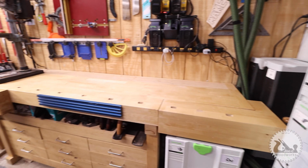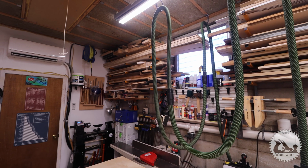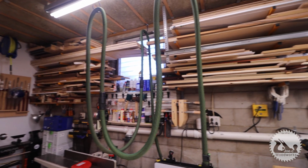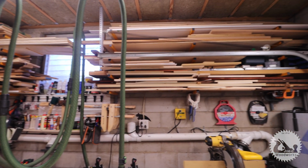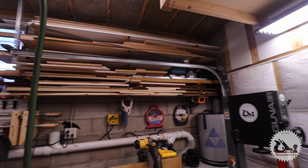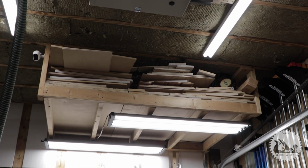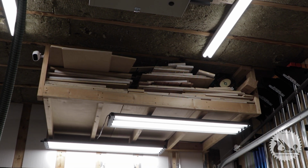My primary bench is 20 inches deep and 75 inches long, with a solid 2.5-inch maple top. There's a tool storage tray and cabinet below. One wall of the shop is used for lumber storage, and as you can see, they're in desperate need of some organization. My sheet goods are stored in a rack over the garage door, again making use of that ceiling space.